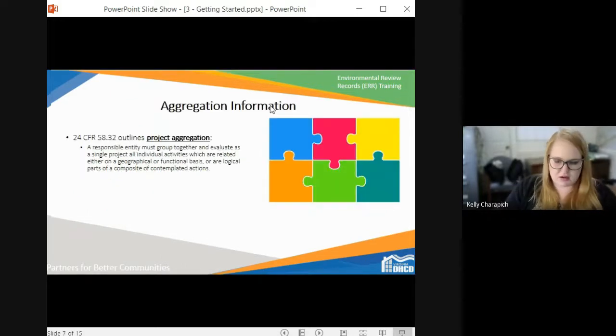So let's move on to project aggregation. This is a little tricky concept to understand for some people. Under 24 CFR Part 58, subsection 32, a responsible entity must group together all activities underneath the purview of a completed project. What that means is that all activities must be included in the environmental review record as one cohesive project.